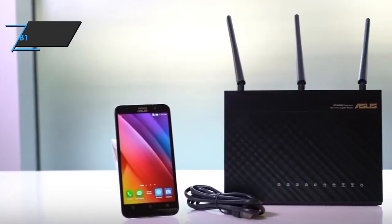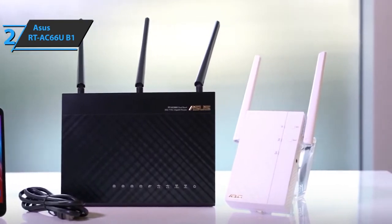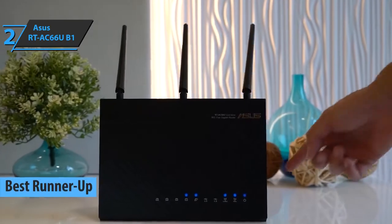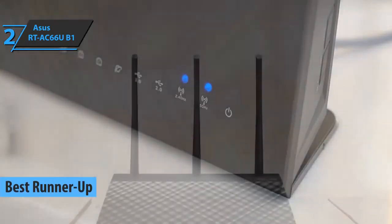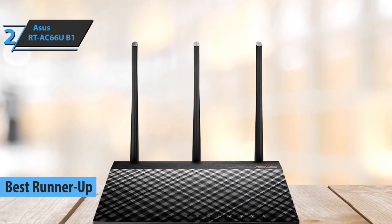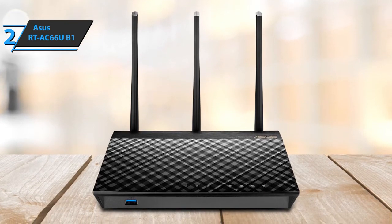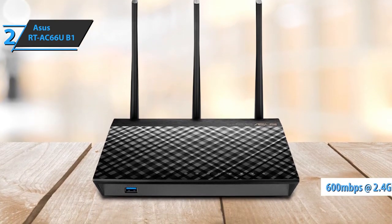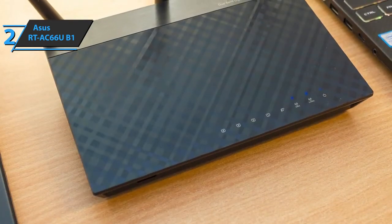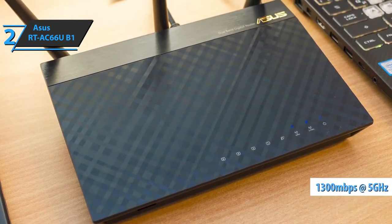The next product we'll analyze on our list of reviews for today is the Asus RT-AC66U B1, which won the silver medal for today and won the title of runner-up Best Budget Wi-Fi Router on the market in 2022. This router is a completely revamped version of the popular Asus RT-AC66U that was released a few years ago. The onboard Wi-Fi chipset supports Turbo QAM to provide speeds of up to 600 megabytes per second in the 2.4 GHz band. And for the 5 GHz band, we can achieve speeds of up to 1300 megabytes per second, thanks to Wi-Fi AC technology in its 3 antennas.